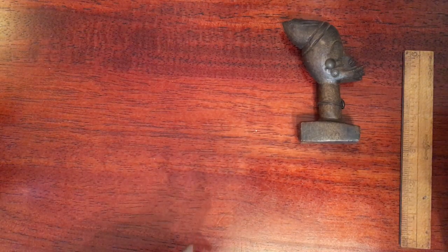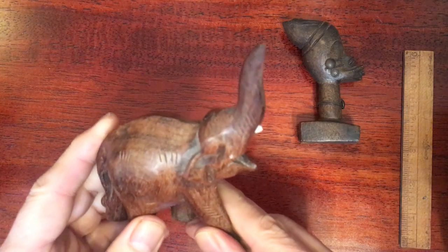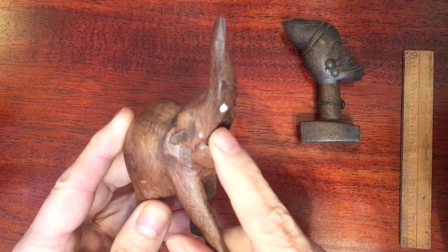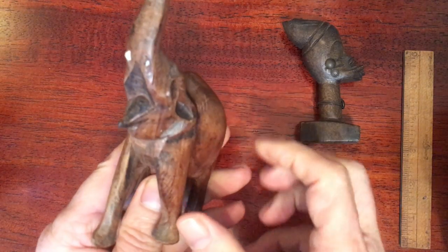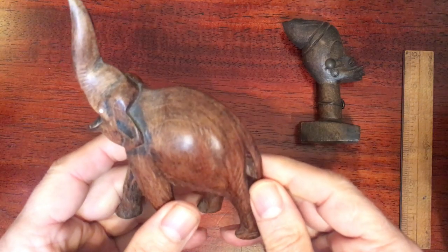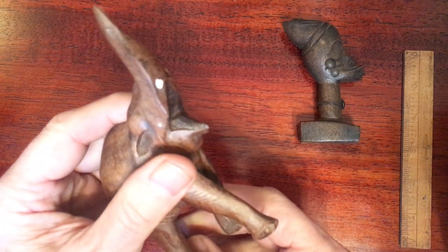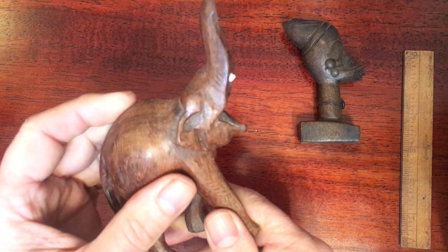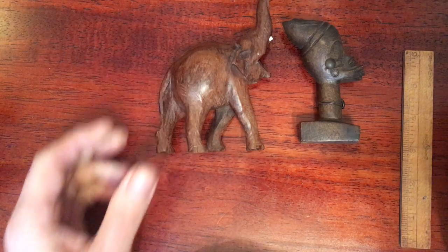Here is the traditional elephant. Well carved, well proportioned. There's still a little ivory in the tusk. Again, no chips. I've tried to eliminate cracks and chips in the things that I've had, but I don't need them like that. Very nice elephant.